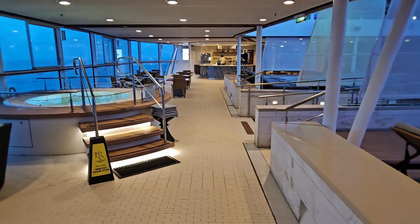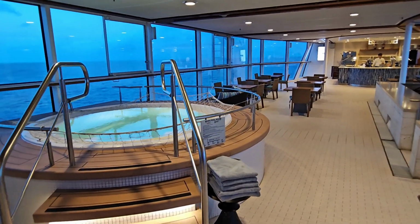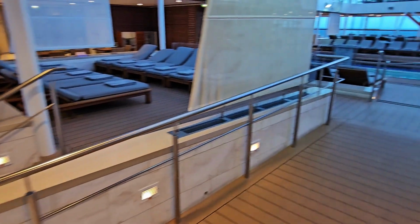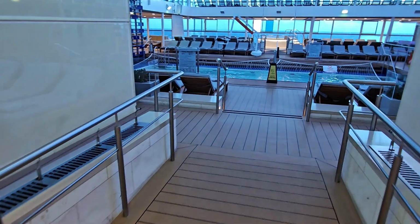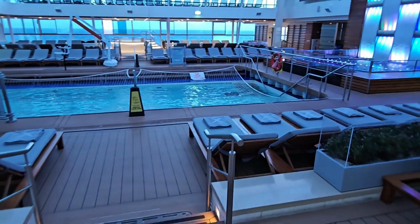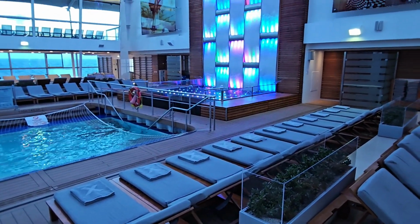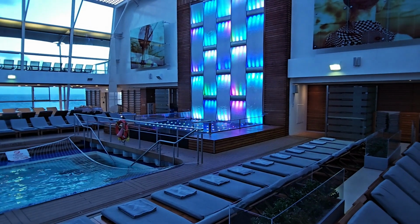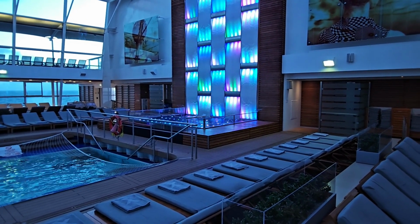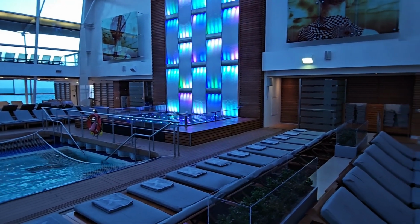And of course, the hot tubs are here. There's one on this side and one on the other side. They're a lovely addition, and it means you don't have to go too far for your immersion in the hot tub itself. And then you walk onto this little central area with a really lovely decorated area here on the front, a nice little light show wall with a little water fountain effect, which looks lovely, and at night it lights up beautifully.